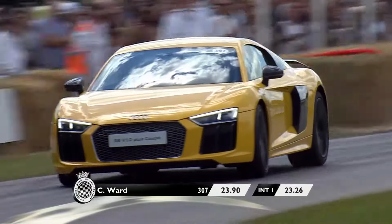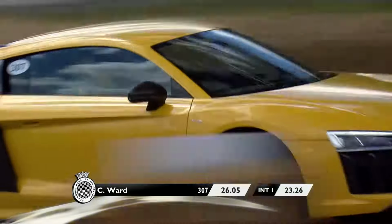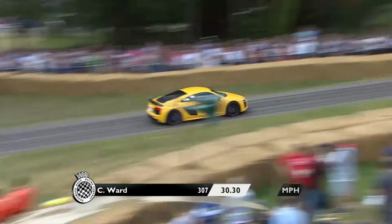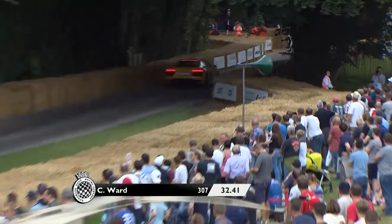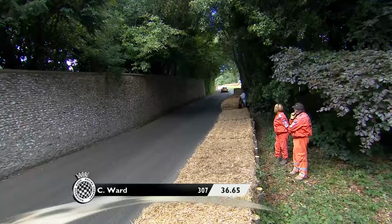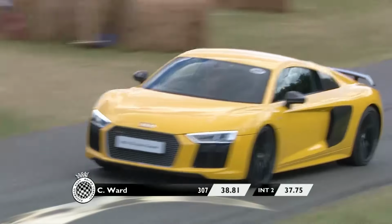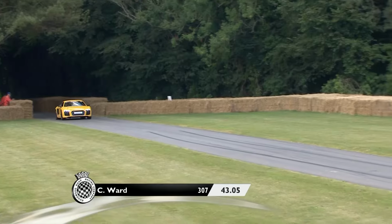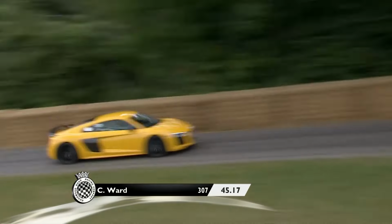V10 powered, this is the 10-cylinder version. Chris hurls it through Moulcombe, early on the power, will flick it through the flint wall. Inch perfect. Really close to the wall. Yeah. Naturally aspirated V10 in the middle of the R8, making 600 horsepower plus, so it will go across the line at a pace.